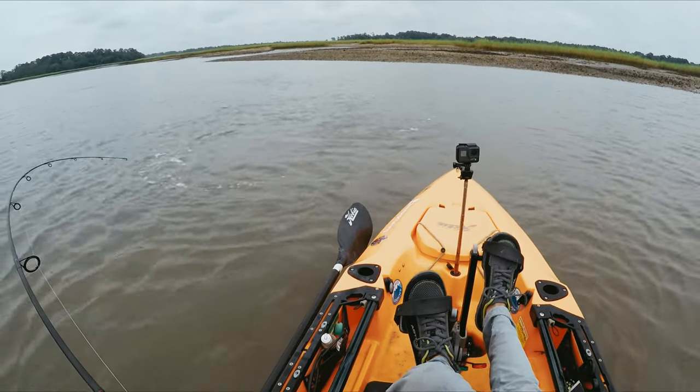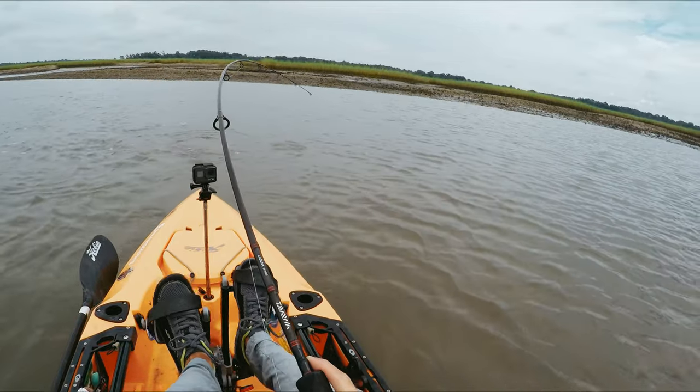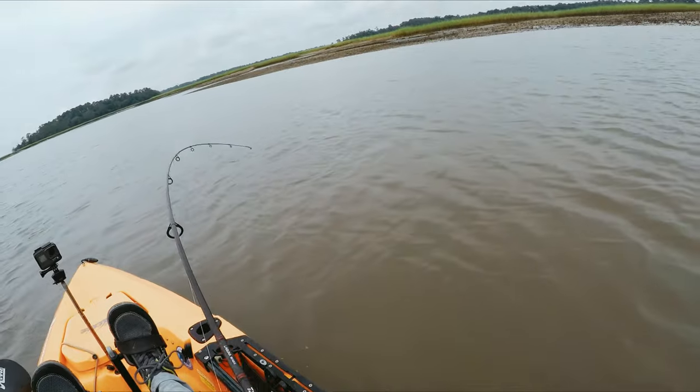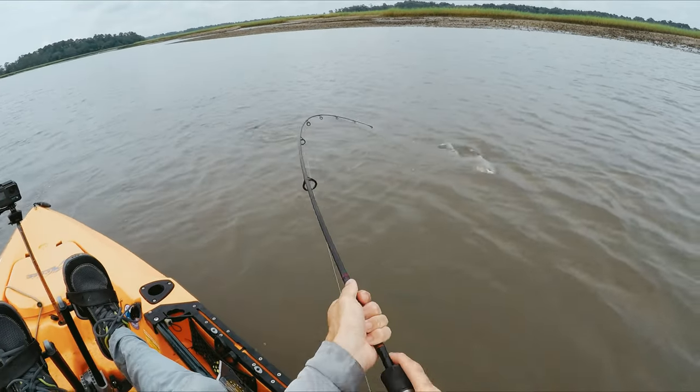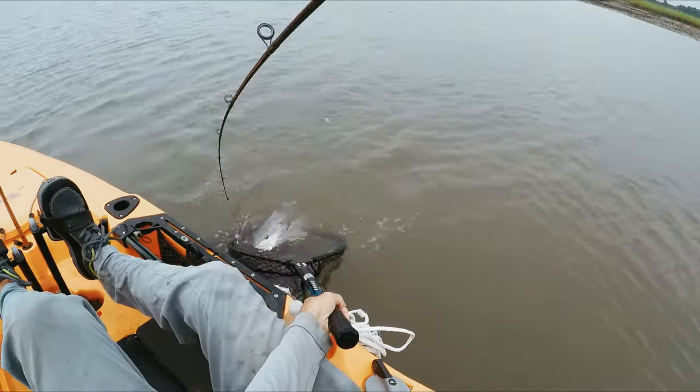How much power they have though. I mean, it just took off so fast. If it wasn't for these Hobie pedals, there's just no way I would be able to do stuff like this where I'm just catching these fish every cast right now.